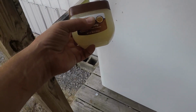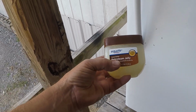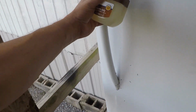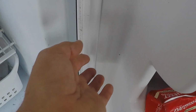I want to show you something else here that you can do as a real quick fix, is get some petroleum jelly. This says cocoa butter, but it doesn't have to be flavored or whatever. That was just in there. My wife has it in the bathroom, but I got it out here. Take a little bit of this petroleum jelly, get a little bit on your finger, and go around your gaskets once a year. Just make a thin layer right around the edges here. I hope this is showing up on the camera. You don't need to do a whole lot.